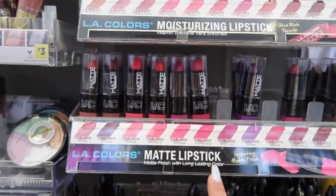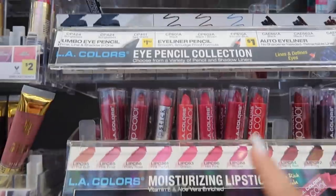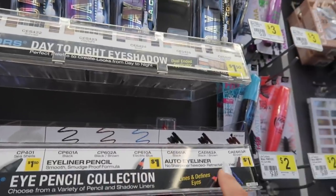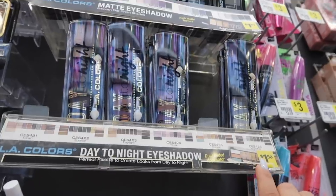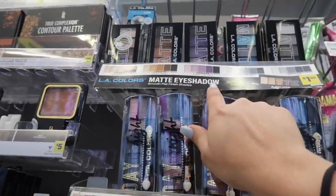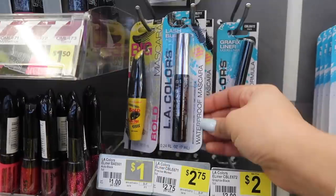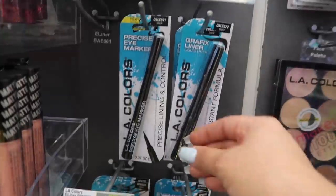And then they have the matte lipsticks. These are $1.50. They have all these shades and the moisturizing lipsticks for $1. And they have the jumbo eye pencil for $1.50. Eyeliner pencil and outer eyeliner for $1. They have these day to night eyeshadow palettes for $1.50. Wow, that's inexpensive for all these colors. And these matte eyeshadows with a rich matte texture for $1.50 as well. Bold lash mascara for $1.50. LA Color waterproof mascara and a water resistant formula eyeliner. They have more eyeliners.